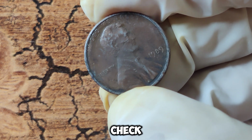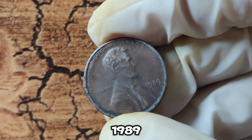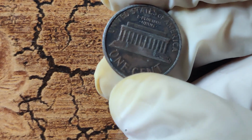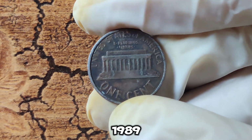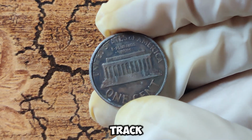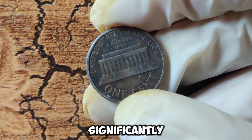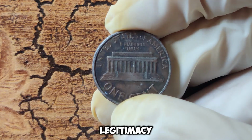Next, you'll want to check the date on the coin. As the name suggests, the 1989 No Lincoln penny was minted in, you guessed it, 1989. If your coin matches this year, then you're on the right track. But be wary of counterfeit coins or altered dates, as these can significantly impact the coin's value and legitimacy.